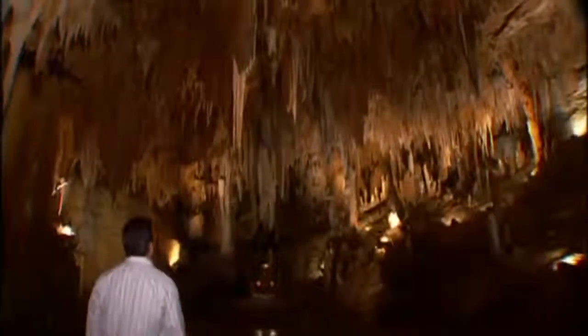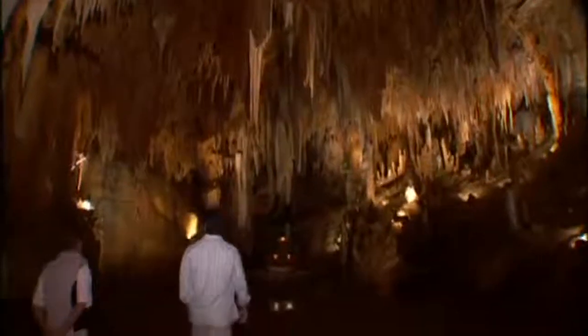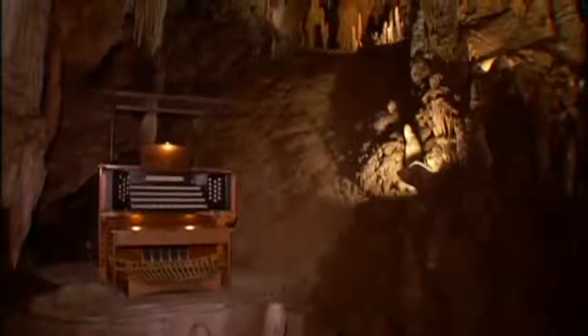And on your tour, you'll hear the enchanting and haunting sounds of the world's only stalagpipe organ.